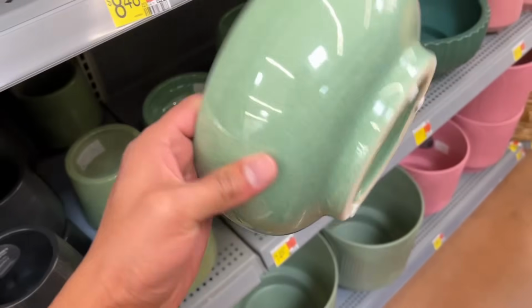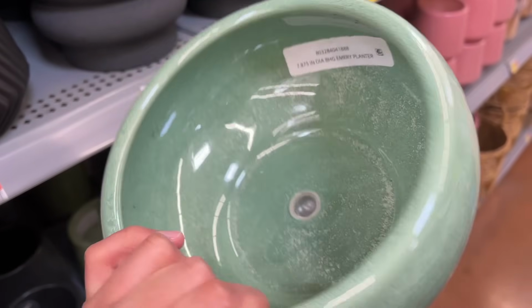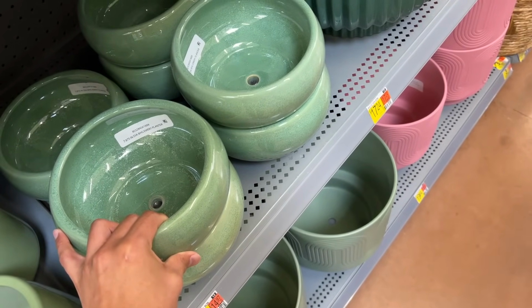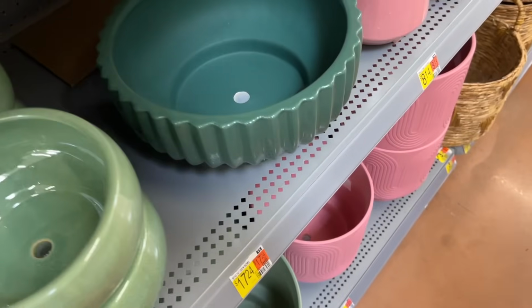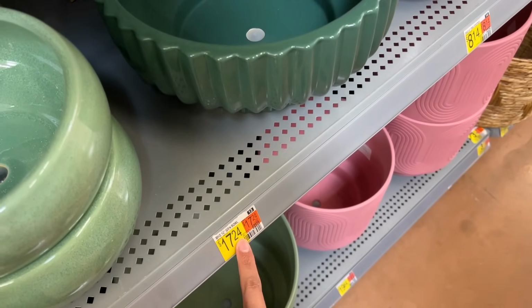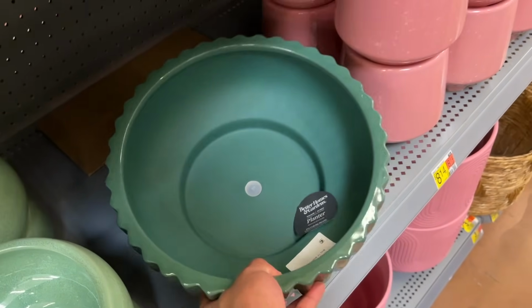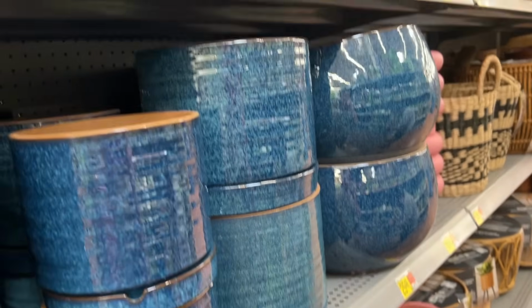Look at that. No, I'm not gonna break it. I know it's pretty aggressive. And then they have another green over here for $17.24. There's only one left. It's a 12-inch. And of course, it has a drainage hole.